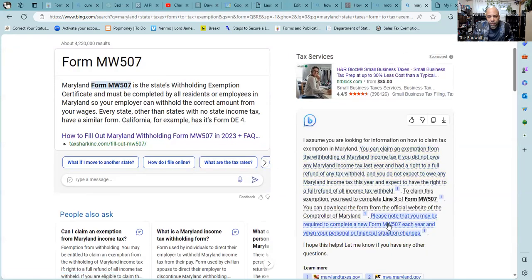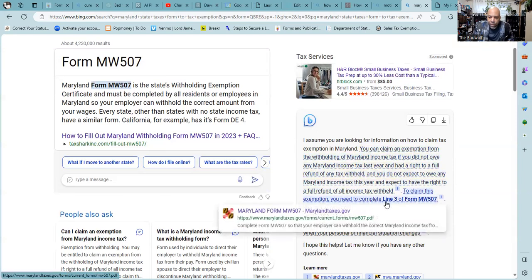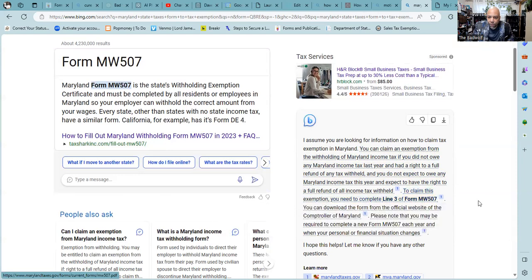Okay. It says, I assume that you are looking at this information, how to claim tax exemption in Maryland, blah, blah, blah, blah. To claim this exemption, you need to complete line 3 of Form MW507.